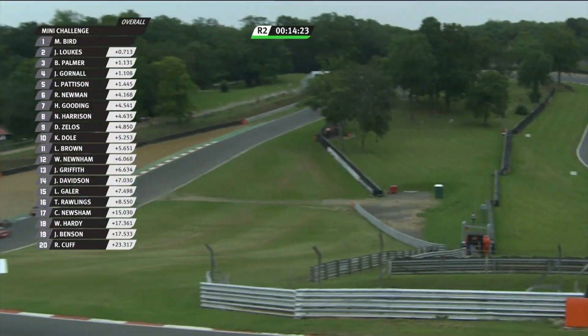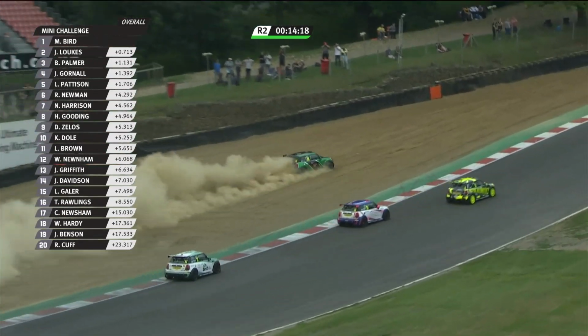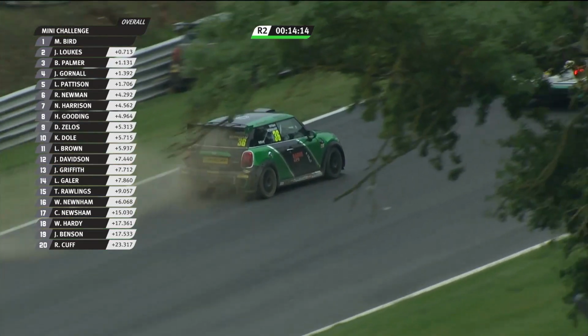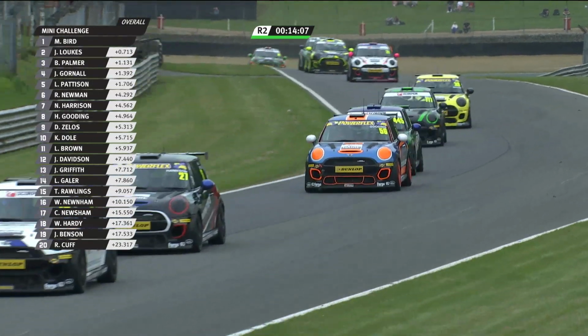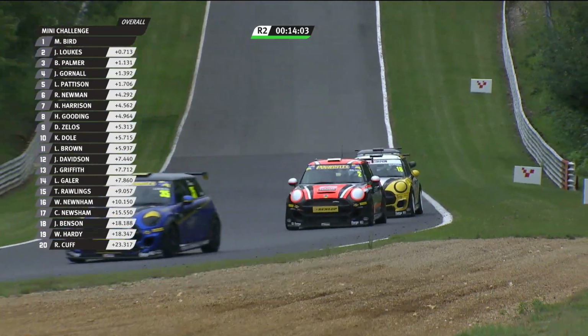Here we go. This might piece things together a little bit more. They were further back than I thought they were, so I think that was Newnham, wasn't it? 36 that has been off at Paddock Hill Bend. We'll go with that. I'm pretty sure that's who it was, number 36, but it was covered in that much dust I couldn't really see the numbers on the side of the car. I thought for a horrifying moment it might have been one of our contenders in the next group.